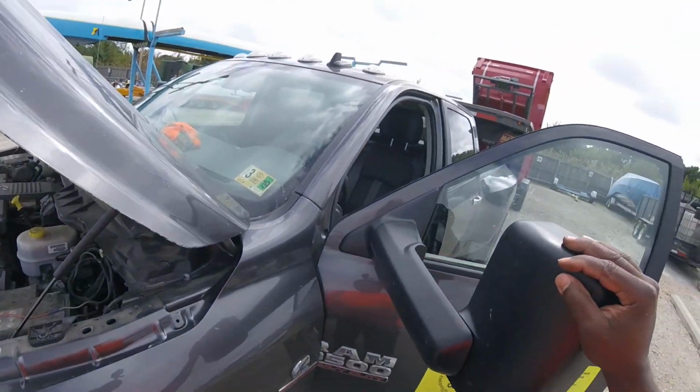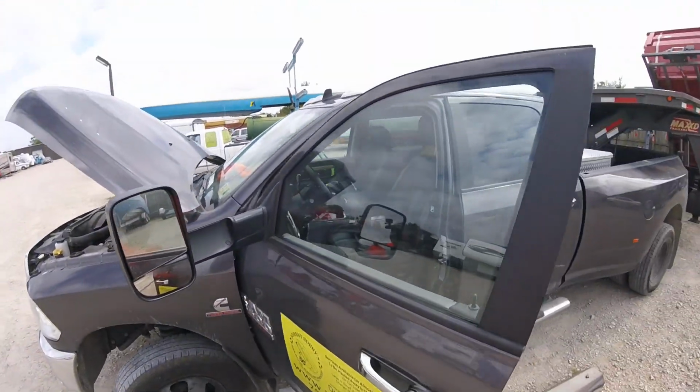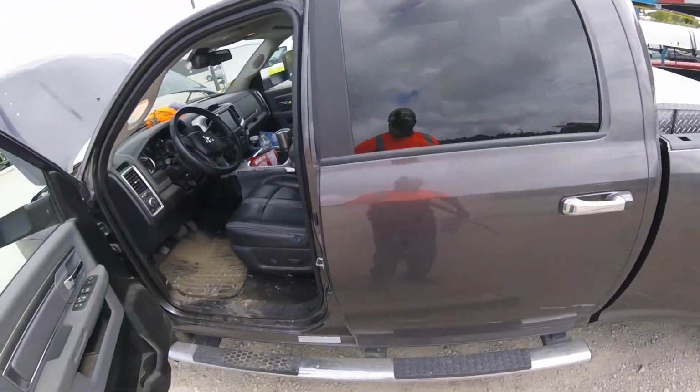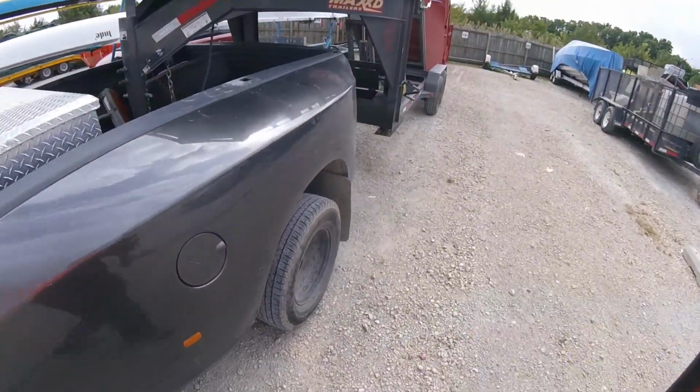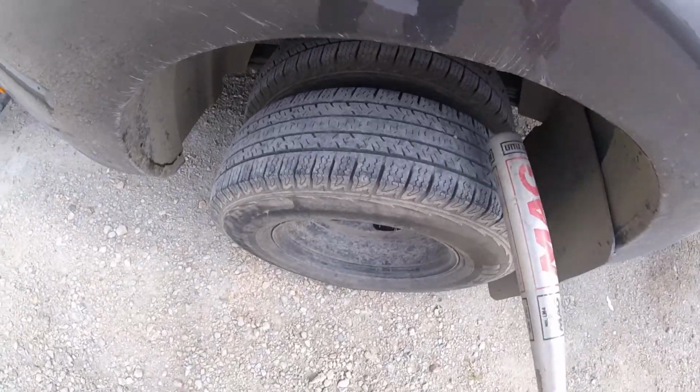You gotta make sure your mirror is properly working, it's clean. Like, he really will give you a ticket for a dirty mirror. It's ridiculous. So once you go that way and not too much going on there, you come back here, he's gonna jump in this thing like that. See that? Good to go.